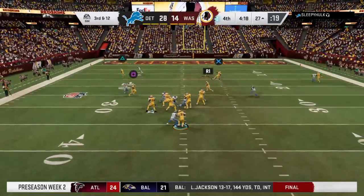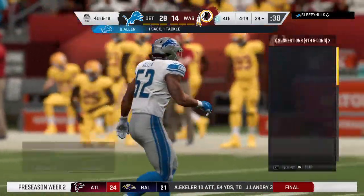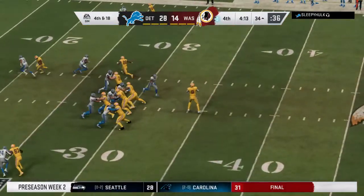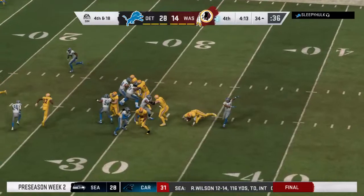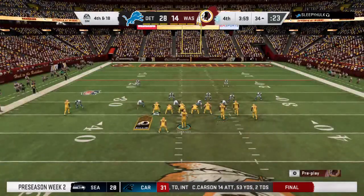On 3rd down, Jackson. And he's going to go down here, a sack. They push him back to the 34. Well, that play was the very definition of fast, quick, and in a hurry. Suddenly, he was there. In a blink of an eye, that happened fast and a big sack.